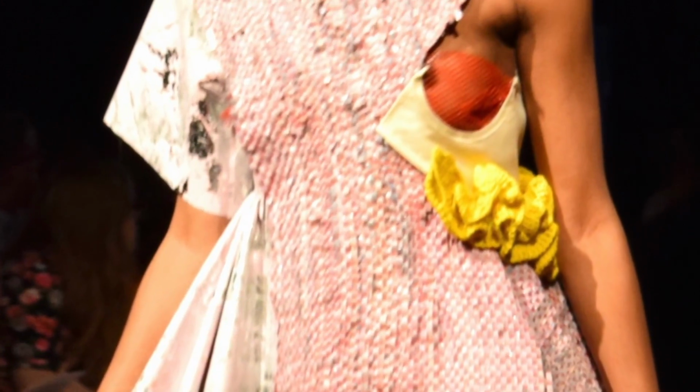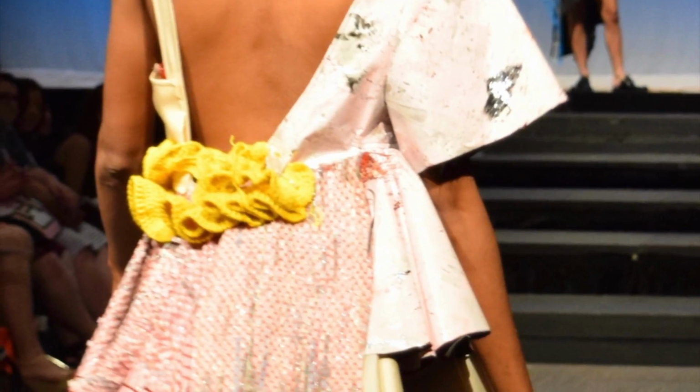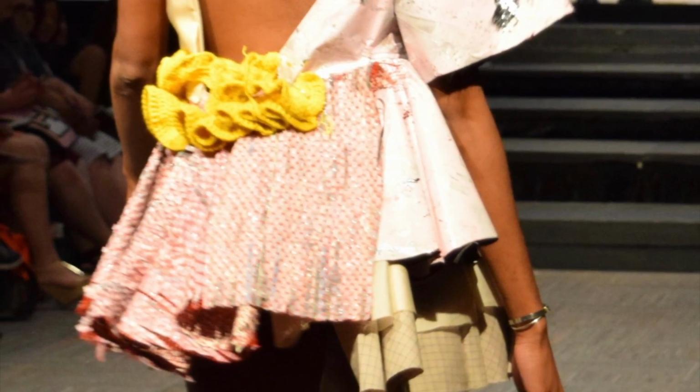How about those sexy legs that girls got? They had to pick their models, pick the music, everything. And this is some more of that crocheted ruffle in the back. And then you can see the woven mesh there.